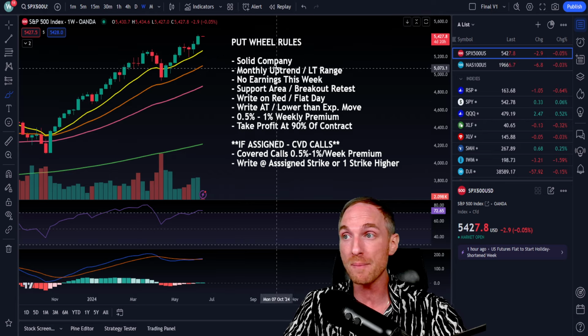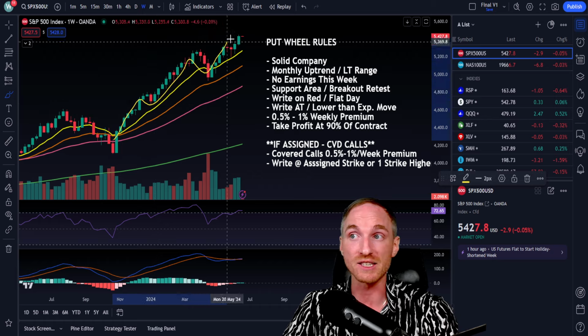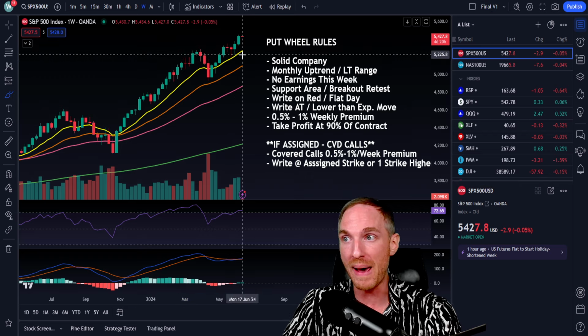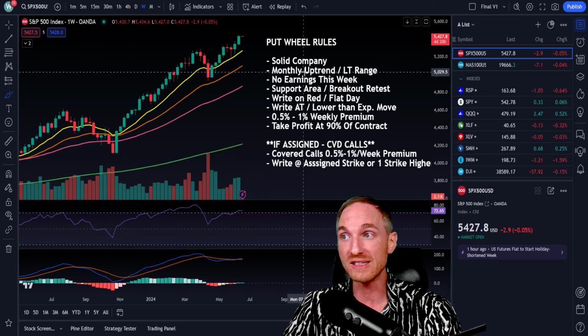Now, number 2, we want to be writing puts on stocks that are in monthly uptrends or long-term ranges, exactly like this, because we know in the event that we pull back into a larger support area, guys, our longer term bulls are going to be at our back. So we want to put all the odds in our favor of getting that little bit of a bounce going off of a support level.